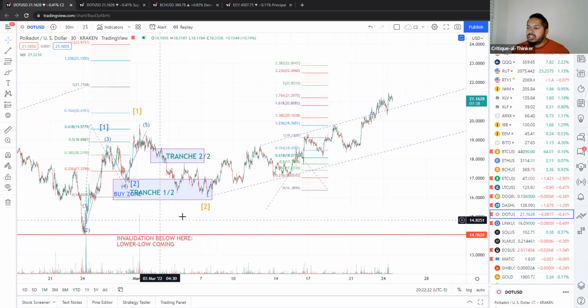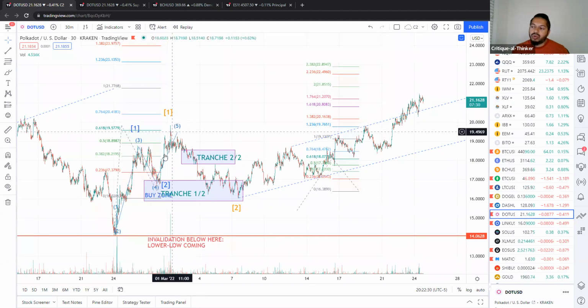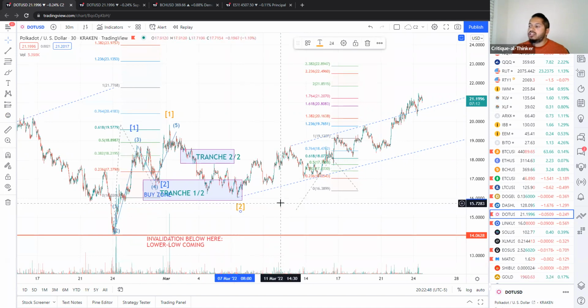In Polkadot, we did have our initial 5 waves from that bottom that we hit on February 24th. We had a really sharp retrace, and then it looked like we had a nested 1, 2, 1, 2, and that broke, which is not a bad thing. It just means that our actual first wave was right around 19.82, right at the beginning of March. We had a relatively deep retrace, just a little past the 61.8% retrace, which is standard for a second wave, which is again marked on March 7th.